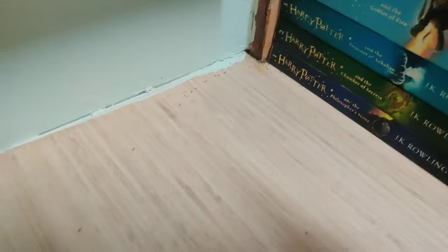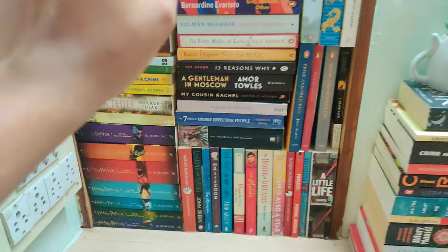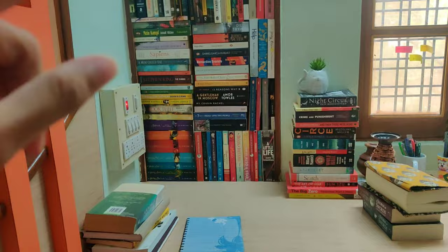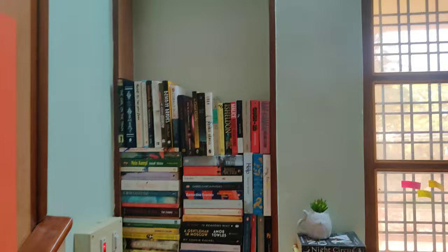Can you see these little guys moving up my bookshelf? See, they're over here also, these little ants. I don't know from where they've come, and probably they might have a room behind this bookshelf, I guess. And yeah, I'm gonna remove all these books, clean it and arrange it, this whole thing plus this shelf. So keep watching.